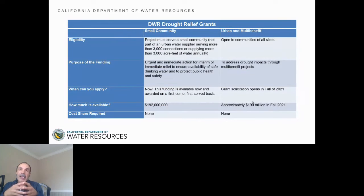As I said, these are designated and targeting the small communities, which we specifically mean those communities that aren't served by an urban water supplier. And an urban water supplier in the state is defined as one that serves 3,000 or more service connections. So the small communities will be those that aren't served by an urban supplier. And in order to be eligible to apply for this funding, the project needs to be serving a small community. On the other hand, the urban and multi-benefit program will serve all communities of all sizes, big and small.